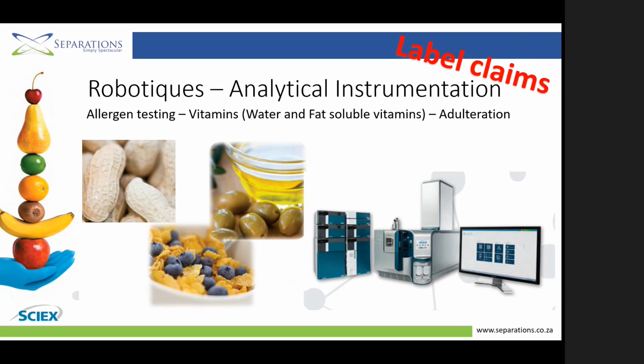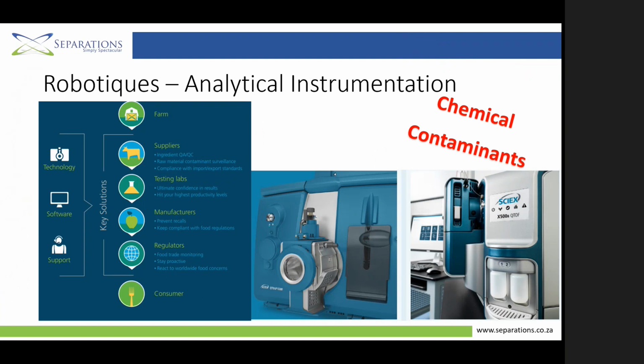So you can do your allergen testing on a LC-MS. You can do vitamins on it as well, but you can do that on the HPLC. And then your adulteration. So your adulteration will be, say, for instance, you're using olive oil, just to make sure if it claims to be 100% blend of olive oil, that there's no sunflower oil added to it or canola oil. So a label claim application there. And then your chemical contaminants.